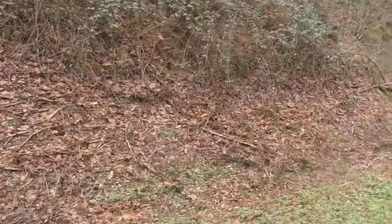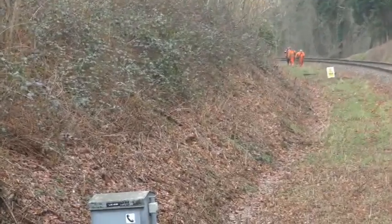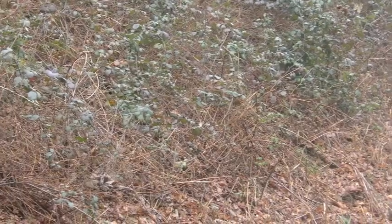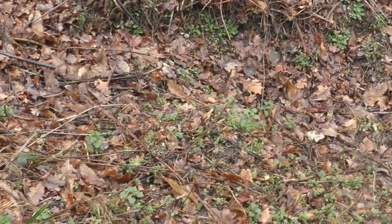We're slowing down a little more than we usually do. What the hell, why are we stopping? Oh, there's track workers down there. Oh, I see, they're stopping to let these guys off. Probably going to do some pruning or something along the line. Yeah, bunch of track workers getting off, to do some clean-up work on the line side.